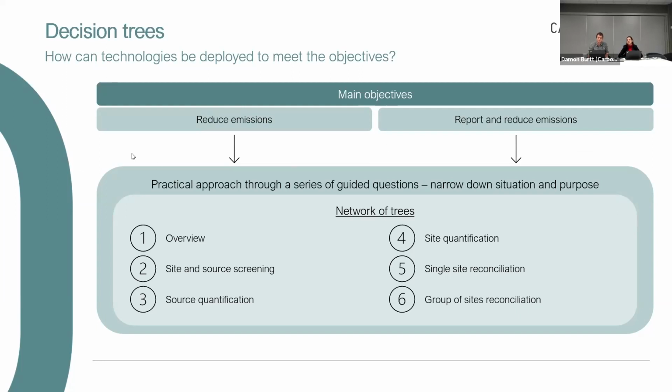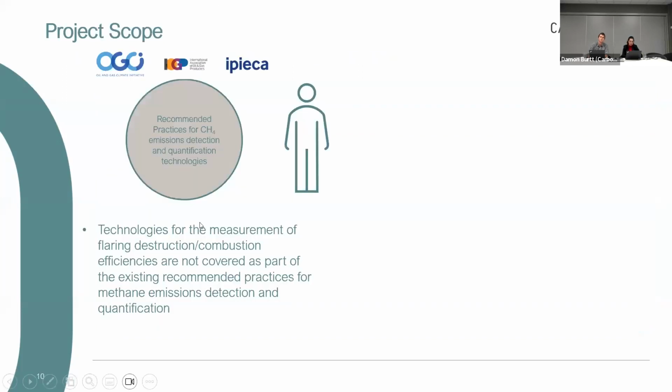And then the last one is reconciliation on a group of sites, which is basically similar to what's above, just considering, for example, if we think of the Permian Basin in the US, there have been a number of studies that just look at the entire basin together. So a large number of, let's say, similar sites. How does that work for that? What elements need to be taken into account? So those were the three main parts of the report.